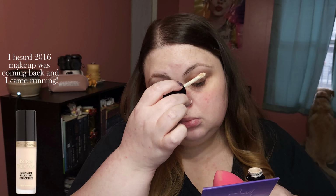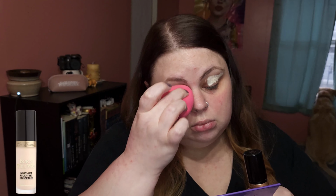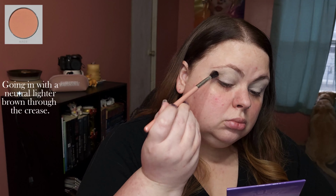I heard 2016 makeup was coming back and I came running. As always, I'm starting out by priming my eyelids. Going in with a neutral lighter brown through the crease. I really just want a base color to blend off of.